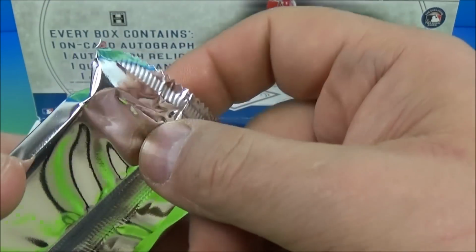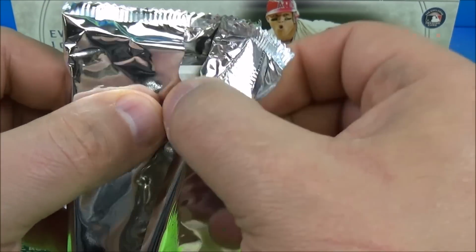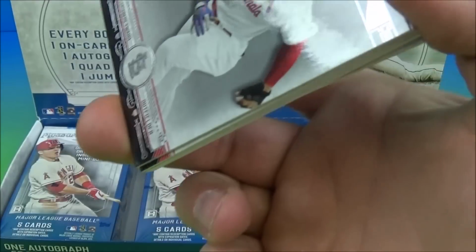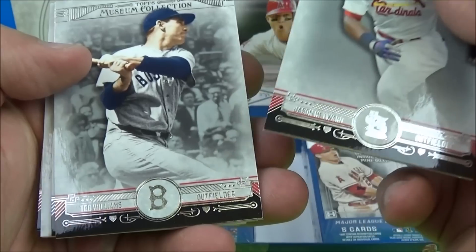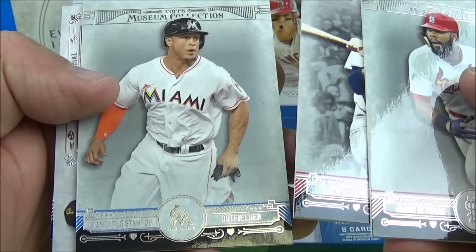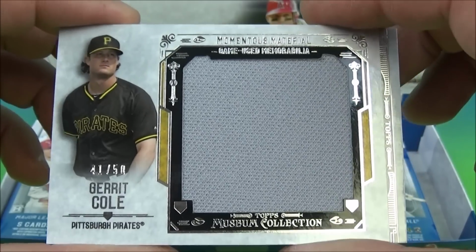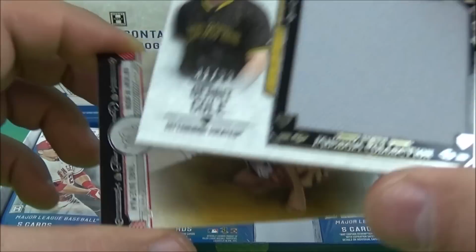Okay, and let's see. There we go. Got to carefully open these. Don't want to mess anything up. Hopefully there's no issues with these autographs. And there we go. The first one we get is Jason Heyward, Ted Williams, nice, Giancarlo Stanton. We got a jumbo patch, 41 of 50, Gerrit Cole. And the last card is gold, Anthony Rendon.